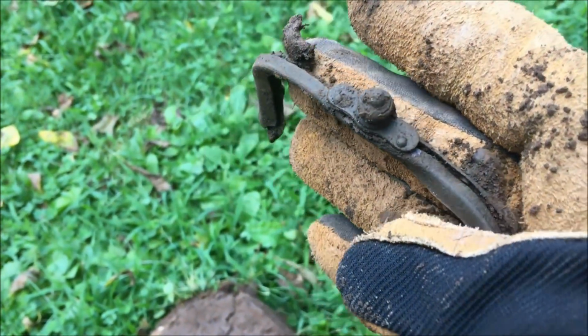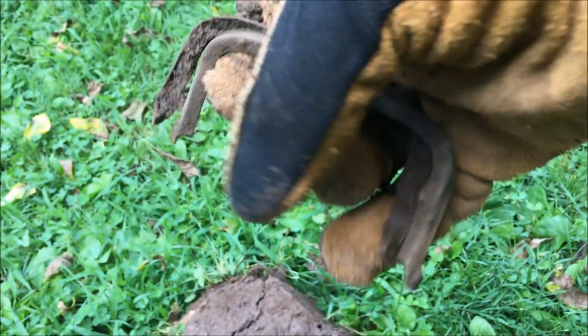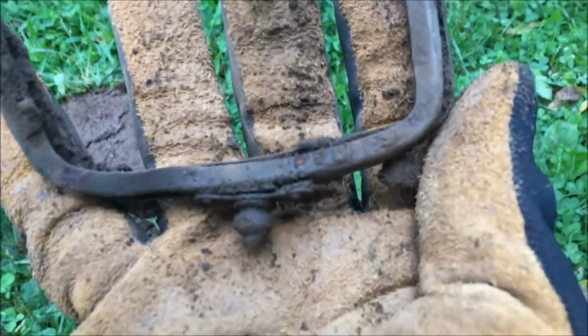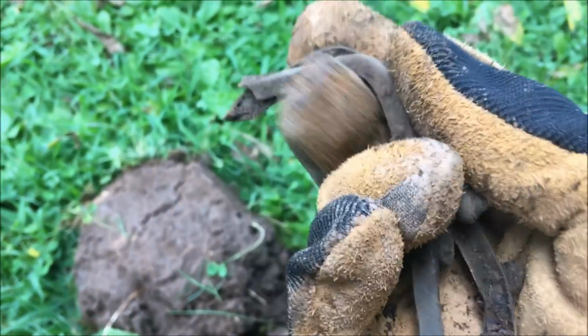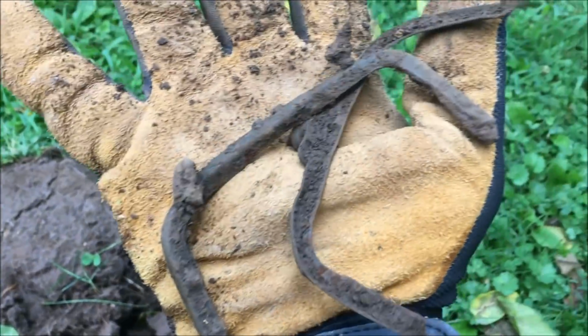It's the handle to like an old pocketbook or like a change purse. They would have like the mesh. You guys know how purses work. But that's what it is. So now I'm going to recheck this hole and see if maybe when it was buried, if there was any coins in it. Even one. But interesting piece at least. That's what it was from. It's busted up, but old purse. Cool beans.